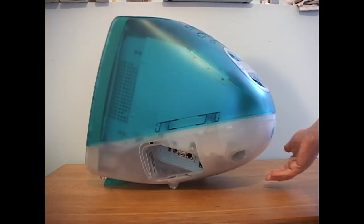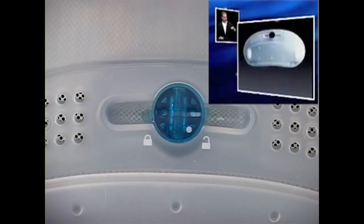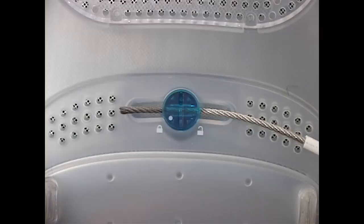The case no longer had the security handle at the back to chain it to a desk. Now it was incorporated in the latch of this access door. I don't know what the official name is. The door has a little turn thing on it. Okay, Steve doesn't know either. Anyway, it was lockable by turning with a coin and then threading a security cable through. Now it can't turn back and therefore can't be opened. Well, within reason.